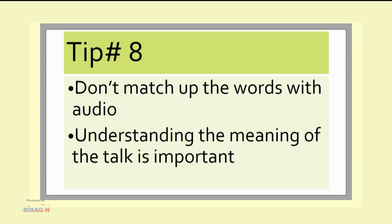Now we are going to focus on our tip number 8. Do not match up the words with the audio. Yes, this is a mistake that some candidates make while listening to an audio. You should not do that. While listening, if you match up the words, it creates a big problem for you. So do not match up the words.